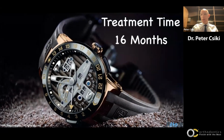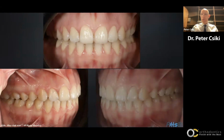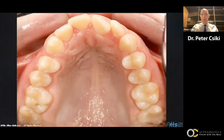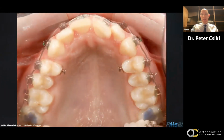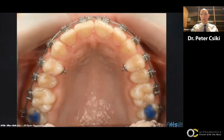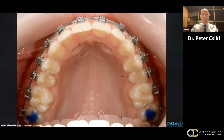And this is the big surprise, and you can see how effective it really is with 3-dimensional control and with light forces, and that we are still faster than ever before with the PITS-21. So in 16 months we managed to finish our treatment. This is the final result. I did some recontouring on her teeth, and in this video you can see how we managed to align and correct the upper arch, and it's a nice Pitts broad arch form.